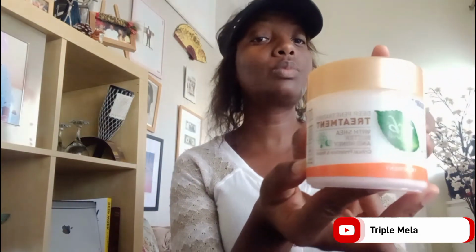And also, I'm going to show you another one, the third one. It is called TCB. This TCB is very nice because it has moisturizer in it. It is made with shea butter, and also it has honey. Yeah, so this one is very nice to moisturize your hair, which means it will not leave your hair so dry.